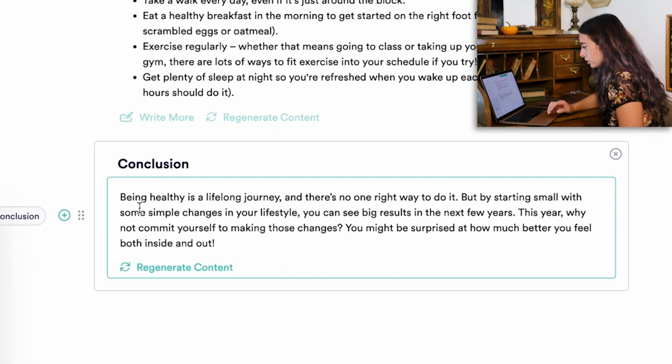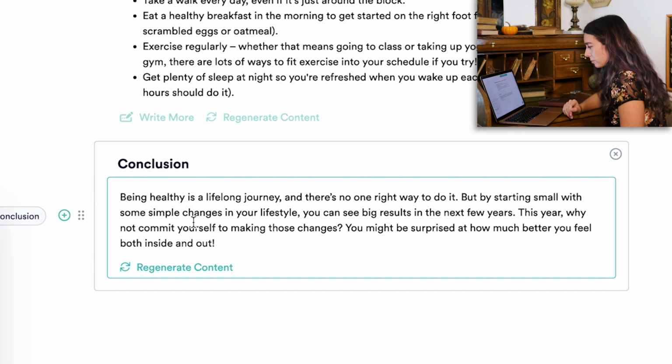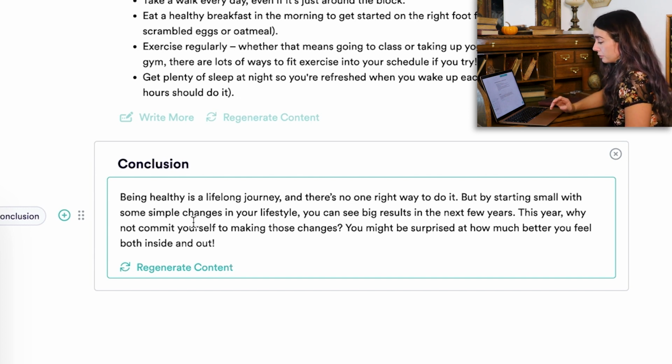Being healthy is a lifelong journey and there's no one right way to do it, but by starting small with some simple changes in your lifestyle, you can see big results. This year, why not commit yourself to making those changes? You might be surprised. So that's a solid conclusion.